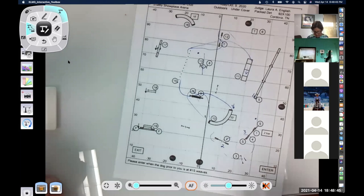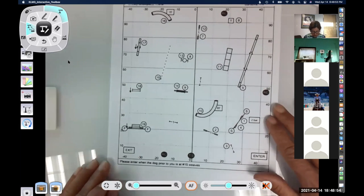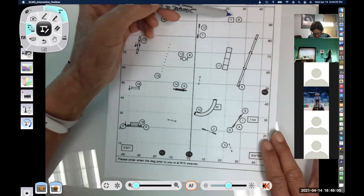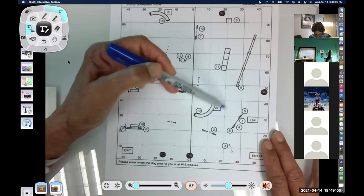This would be fun. This is how many sequences I have in mind when you guys come for your lessons and then we get stuck on four obstacles. Wouldn't this be scary? You could do table and then go dog walk. Now here's some box handling.